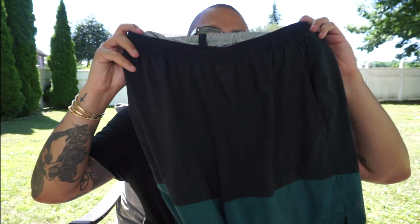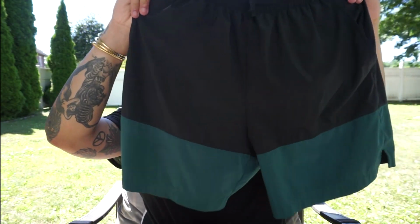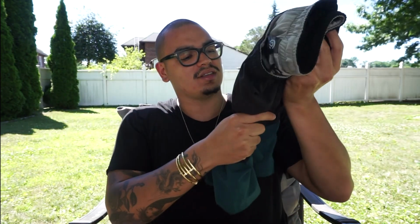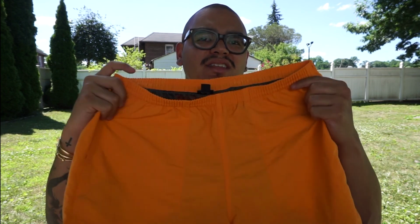It's not as thin as, say, a running short, which I'm going to get into also. I like these a lot. I actually picked these up at Target, I think this was Target. I'll show you guys these next up. But they're not as light as a running short like this. The fabric's actually a little bit thicker and heavier, but not heavy where you're going to sweat a lot. Very breathable, but just heavy in the sense that these won't rip very easily, which is something that I like a lot.